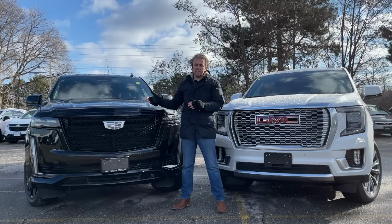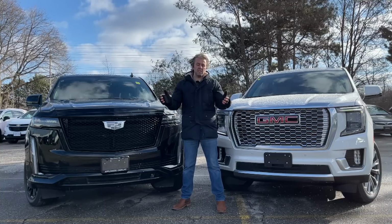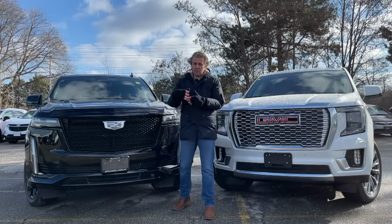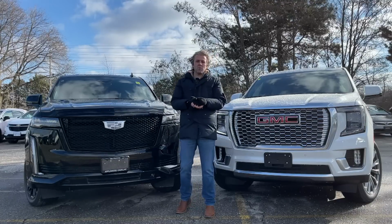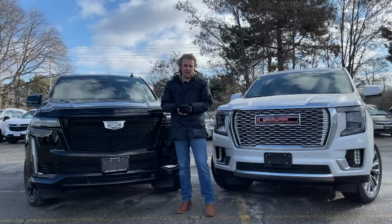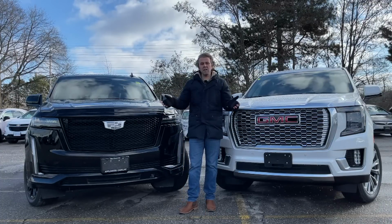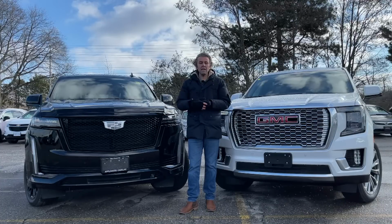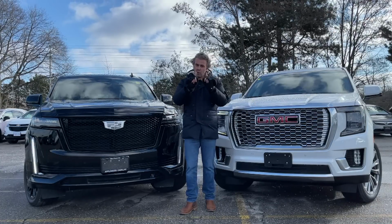The 2021 Cadillac Escalade or the 2021 Yukon Denali. Made technically by the same company, just a different name. But today I'm going to answer the question that you guys have asked, the difference between the Yukon Denali and the Escalade, and which one would I pick? And the answer is very simple.